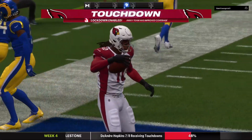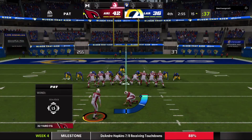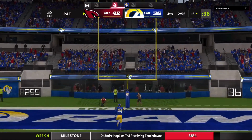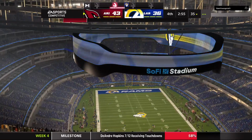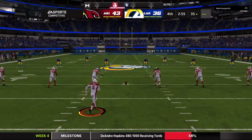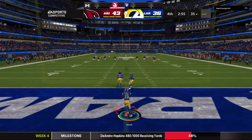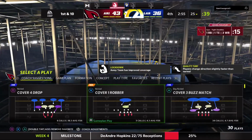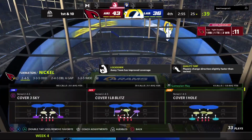And some room to work. Touchdown. DeAndre Hopkins, 50 yards. And the Cardinals strike quickly to take the lead here in the fourth. Extra point good by Prater, and they will take a 7-point lead. Cardinals 43, Rams 36. And after the touchdown, out is Prater to kick. Their catch made at the 25-yard line. The Rams take over first and 10 at their own 25-yard line.